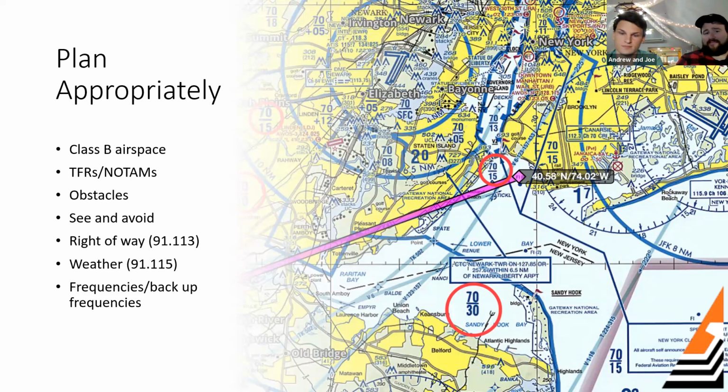Right. And also tying back into that airspace notion, you want to make sure you're not violating any TFRs or NOTAMs while you're flying this. You want to do it safely and legally, avoid obstacles. And keep in mind that this is a VFR corridor. It's visual flight, so see and avoid and right of way rules as in Part 91.113 still do apply.